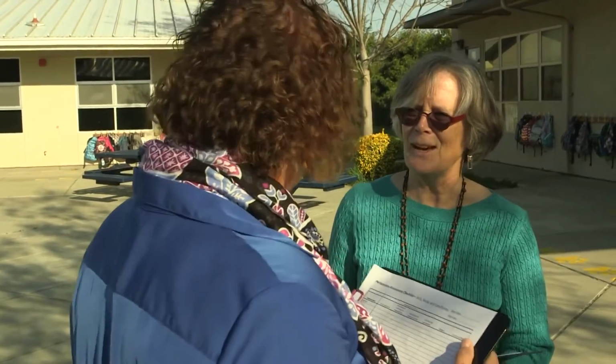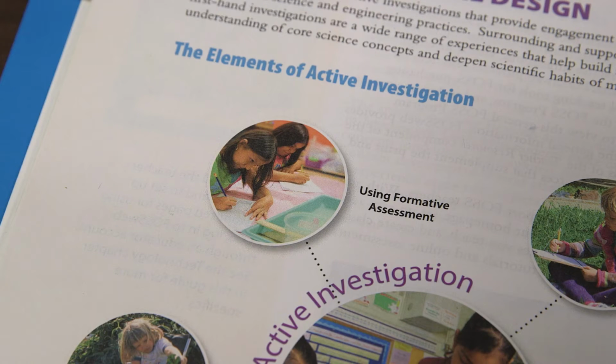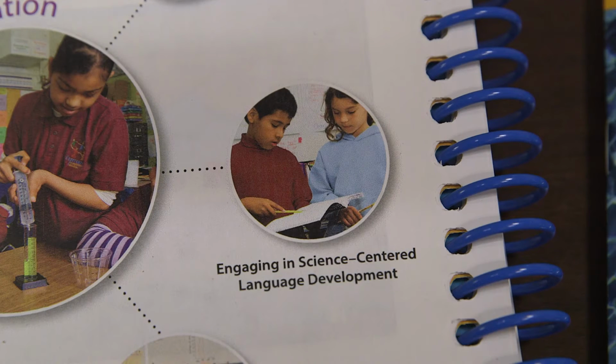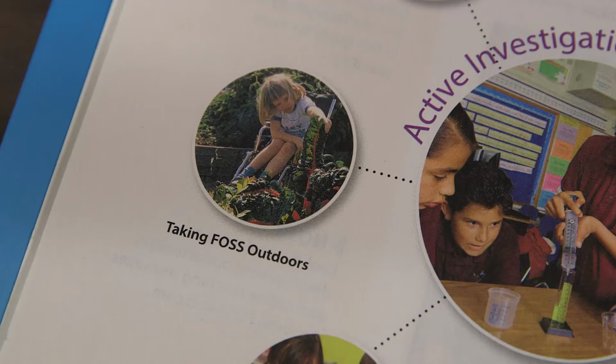The fact that FOSS has been around for 25 years, is widely implemented nationally, speaks to its quality and its durability. FOSS provides a sound foundation in science education for all students and for all teachers, and yet it's flexible enough that it can be customized for individual districts and schools and community needs. It's transformative for teachers and students and the community. And FOSS can do that for every school.